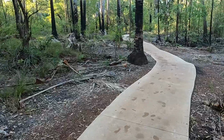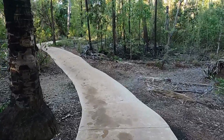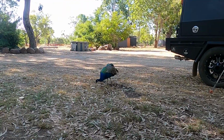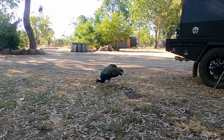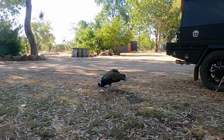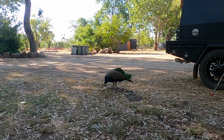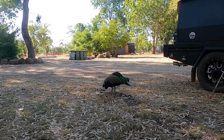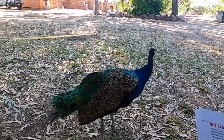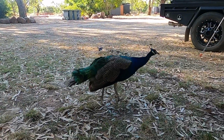Nice smooth cement path, so it doesn't hurt your feet. And a little bit of bread. Doesn't want to show us his pretty feathers though. Doesn't want to impress us. Sitting in the chair with me soon. Food.